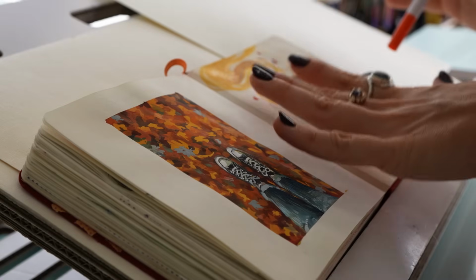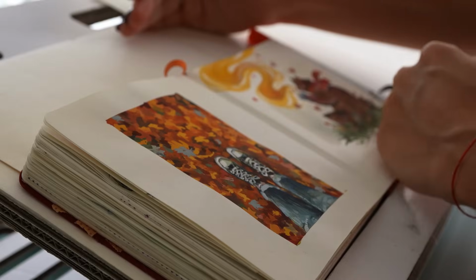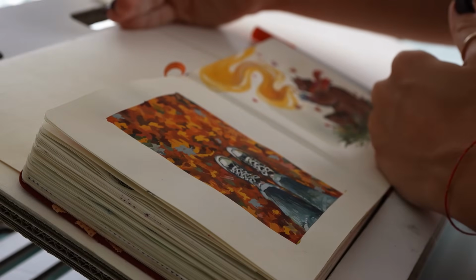Everything is fixable in art, by the way. So I'll take that into the program and then I'll add it, extend it, and we'll kind of crop it a little bit higher here.